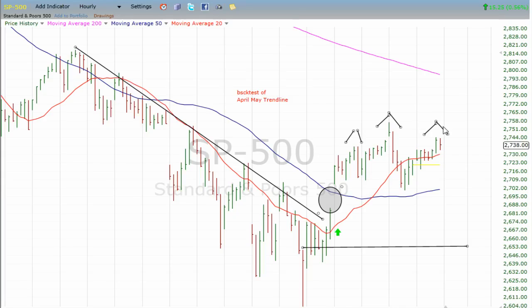So this is something to watch here, and at the same time, converting this right shoulder and following through to convert this hourly little topping tail here also suggests higher prices. But if the trend is down, it should be a false spike that gives the sellers the opportunity to sell strength.